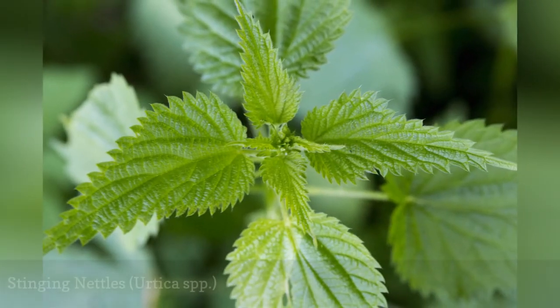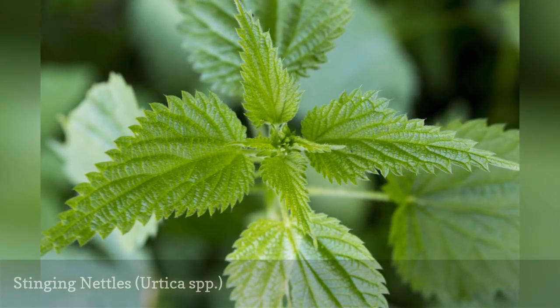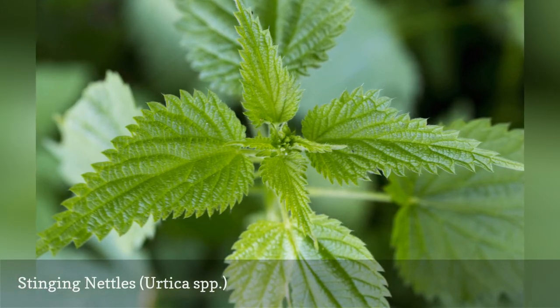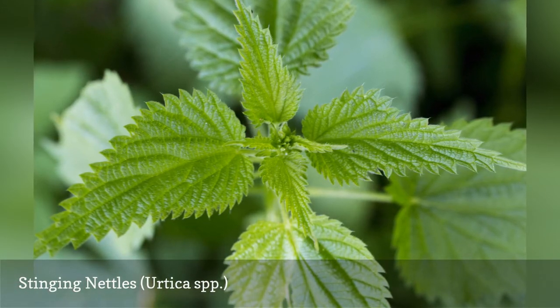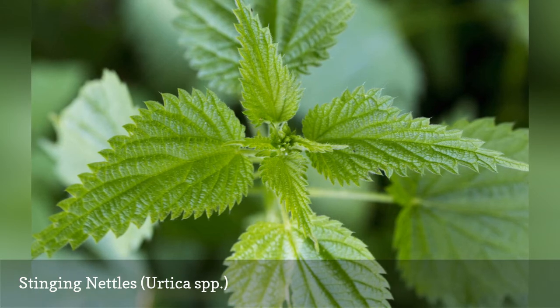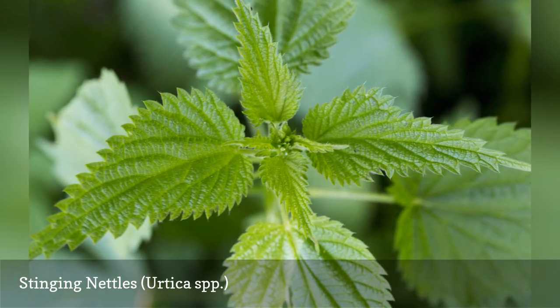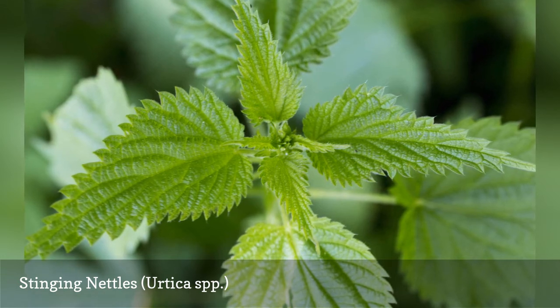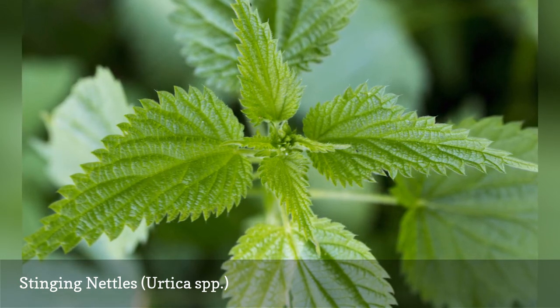Like poison sumac and poison ivy, stinging nettles, as its name suggests, is not a plant you want to brush up against when working out in the yard. Your skin will burn with a painful itch for a short time after contact with its rash-inducing spines. Don't confuse stinging nettles with dead nettles, a perennial used as a ground cover in shady areas.